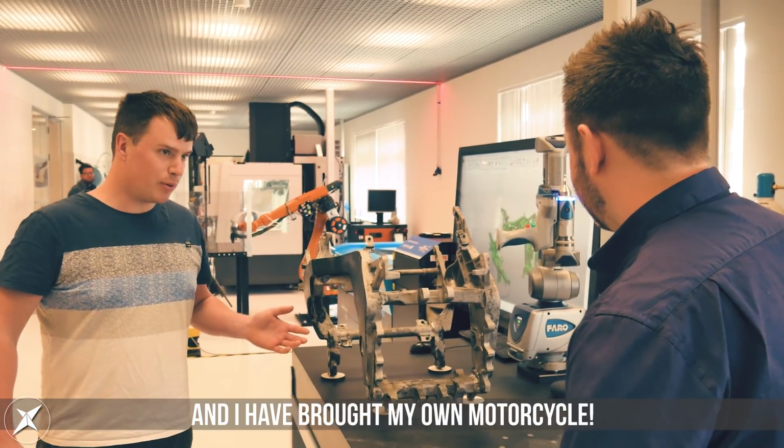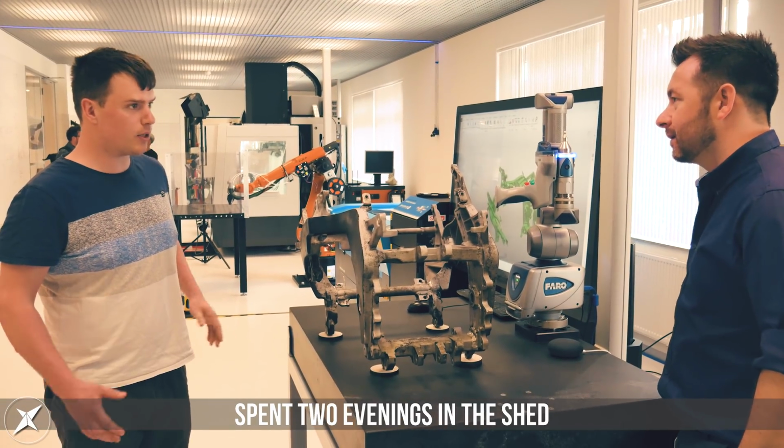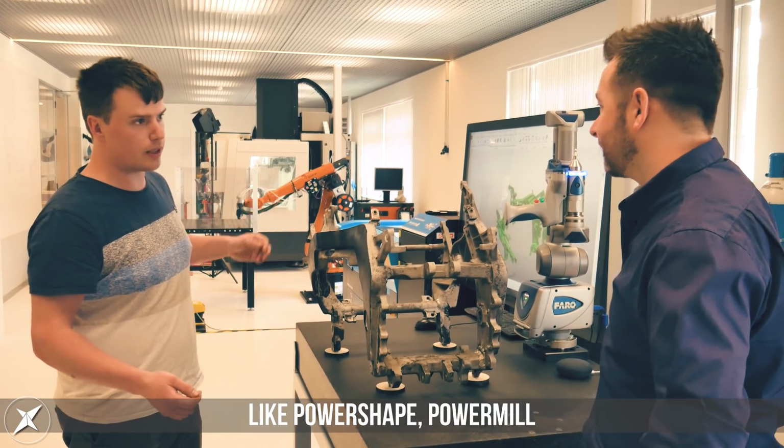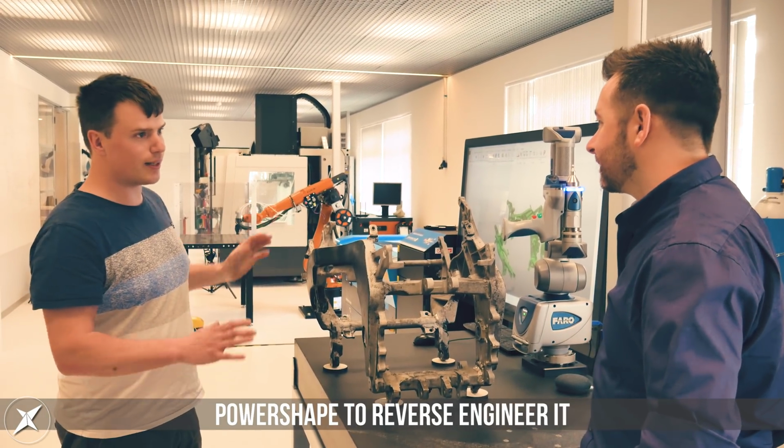Then I have brought my own motorcycle. Spent 2 evenings in the shed taking it apart. I want to use Autodesk software like PowerShape and PowerMill to reverse engineer it.